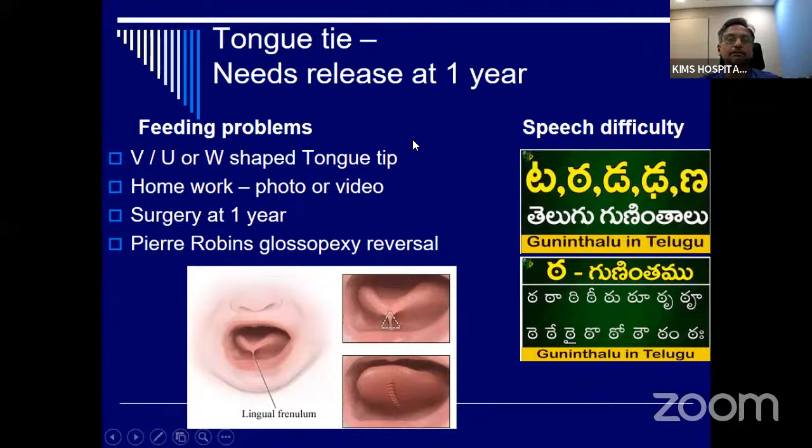It needs release at 1 year of age. If we see the Telugu or Hindi language that we learned, it is taught in a systematic manner. All the letters are framed in such a way that we'll be using either the lips or the tongue. So these letters are all based on the tongue. Then it is because the tongue is not approximating over the palate that there will be speech difficulty. So a tongue tie release will help a child in getting only these letters.